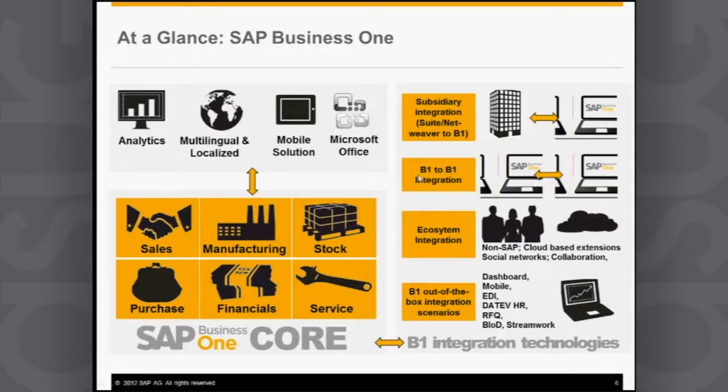We also provide Business One to Business One integration. So if you have trading partners who are using Business One, you have other subsidiaries or other operations in your business that are using Business One, you can seamlessly exchange data with them. And then, of course, a lot of companies talk about this data exchange, but what they provide you or what they sell you is a tool to do that, and then you have to invest significant amounts of money to build those integrations. Well, with SAP Business One, we give you that tool as part of the software. We provide it out of the box at no charge.